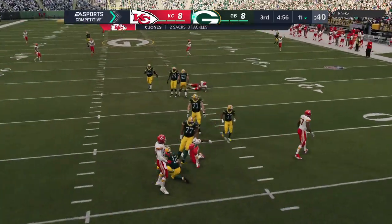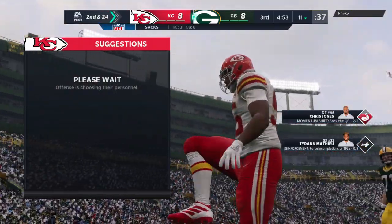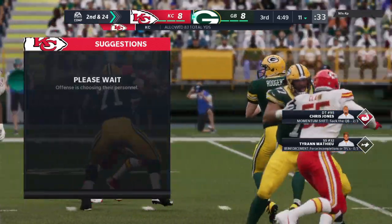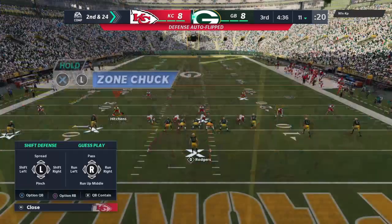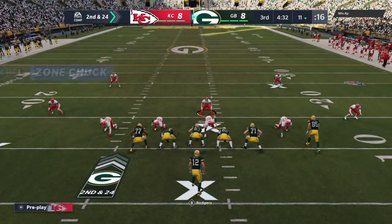And Rodgers is going to go down. He's sacked. Chris Jones able to get in there for his 2nd sack of the afternoon. Well, so much for setting the tone of the drive offensively. Giving up a big sack that loses that kind of yardage, not a great start. So after the sack, a scenario you certainly don't work on too often. 2nd and 24.